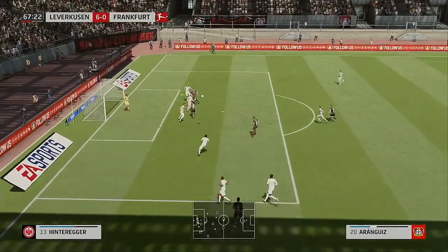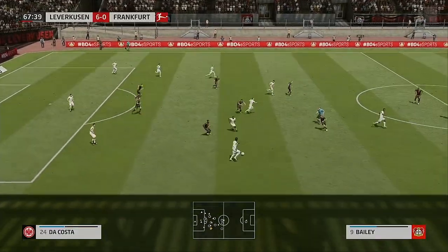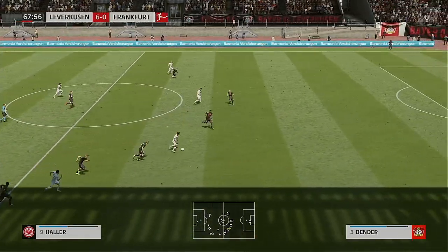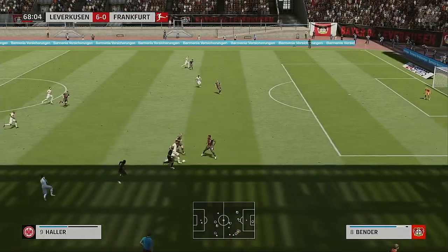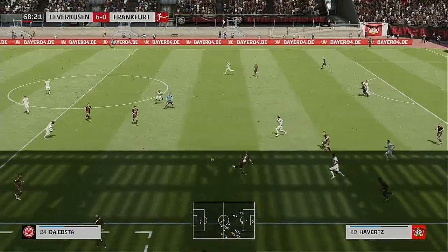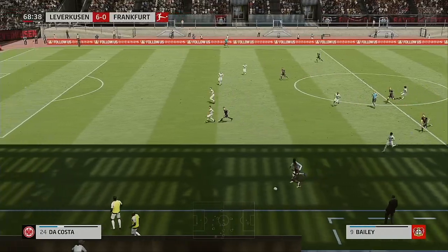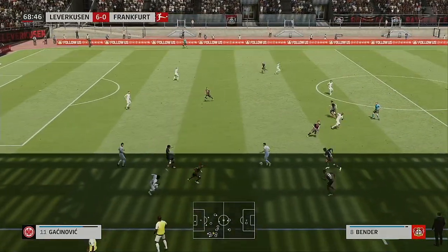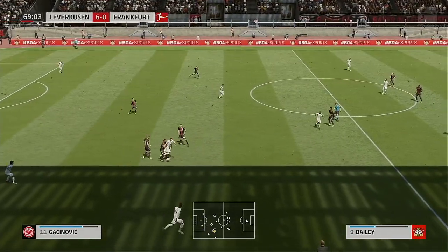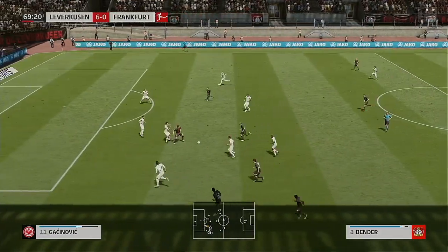It's Bailey. Well, then it goes. Oh, that's good defending. Da Costa. On to the attack now. Excellent work with the tackle. Bender. It's Bailey. That's very good shielding of the ball. Makoto Hasebe. Good screening, and he's kept the ball. Very good tackle. Lars Bender.